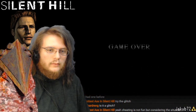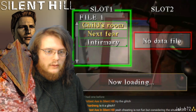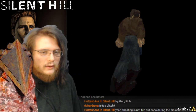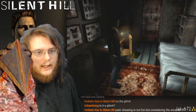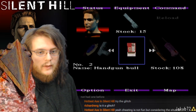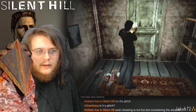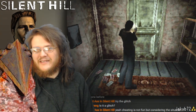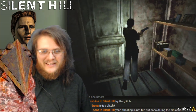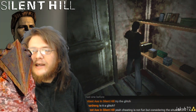Darn. Well, I never tried it, so we might as well give it a swirl. I don't think you can throw away the ammo either. I think you have to use it all, which is kind of bootleg. Look at how much ammo I have. We're gonna be here for a while. Darn. So yeah, apparently you gotta get rid of everything.